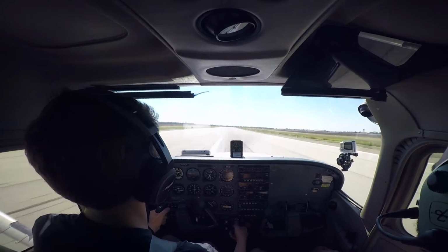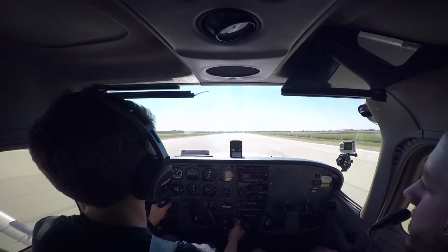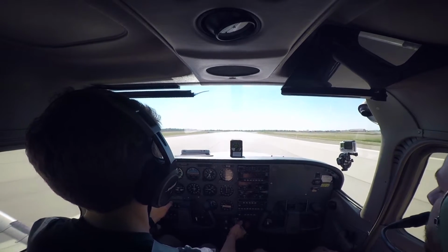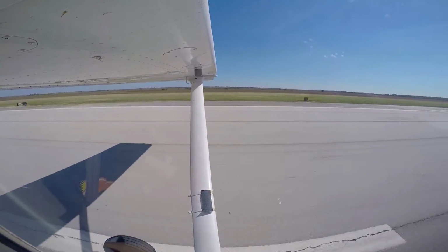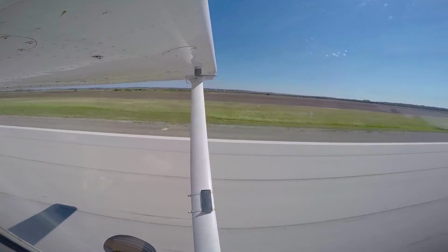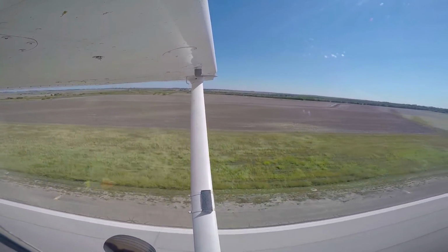Alright, good job. Maintain center line. Yeah, that was weird. It seems like we're on one wheel for a second. Yeah, we were. You kept power in there, huh? No, I did cut the power. Oh, it was all the way out? I don't know if it was all the way out, but it was probably within 5% of being all the way out. That's why we floated so long as well, because you had that power in there.